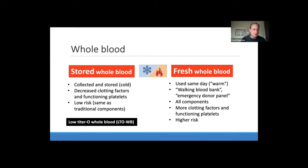In the black box there, I put low titer O whole blood as the thing you're going to be reading about in the literature. And I've deliberately kept in the American spelling, because it's predominantly the Americans who are putting out the literature about whole blood. We are starting to do that in the UK and other countries, but I'm bilingual with the Americans. They are favorite colleagues, and you will see this written a lot.